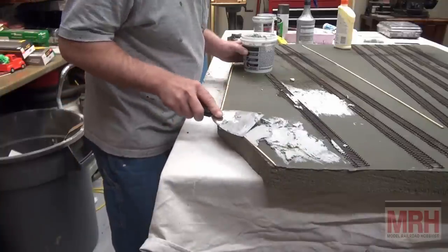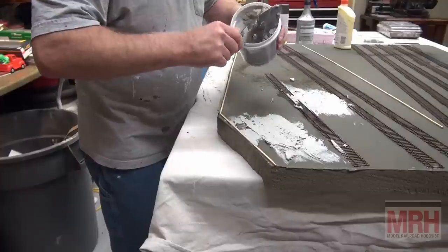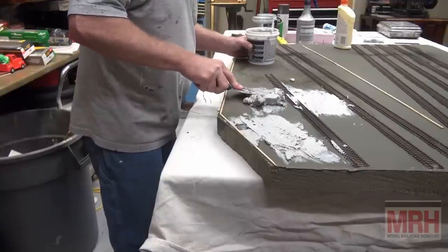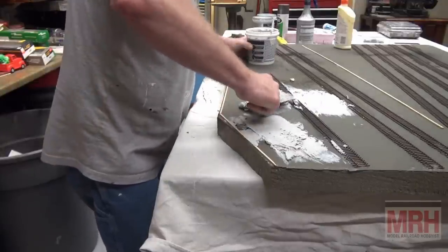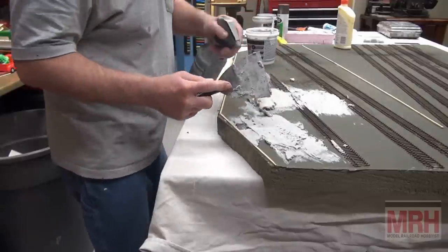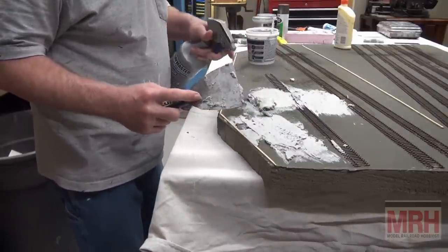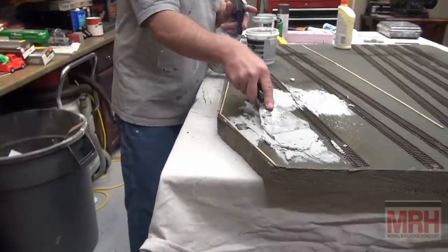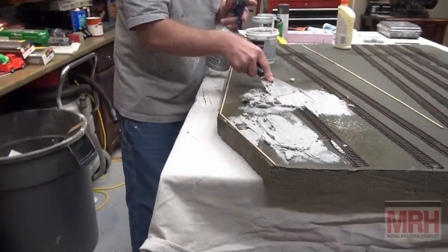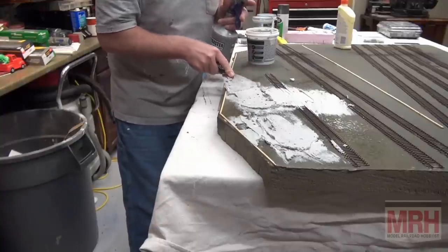I know it looks like a mess now, but it will turn out just right when it's finished. So I'm going to stop the recorder and continue to work my way through the diorama and pick this up as we get closer to the end.